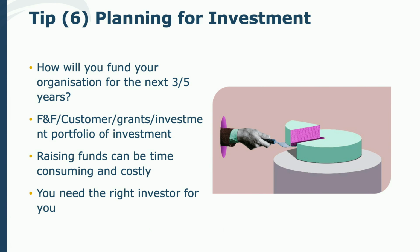And raising funds can take quite a lot of time, it's time consuming, takes a lot of effort, and I think you need to make sure that you get the right investor if you go for private investment. So making sure that the investor is right for you and not the other way around.